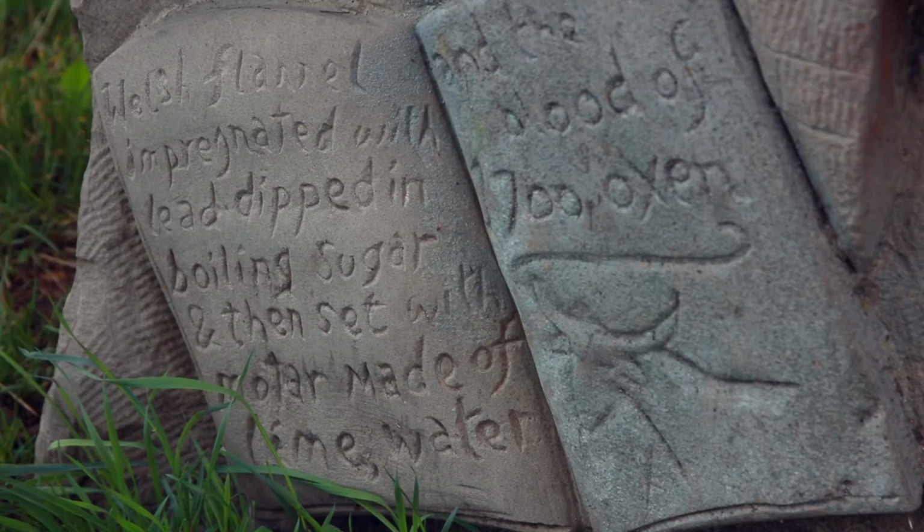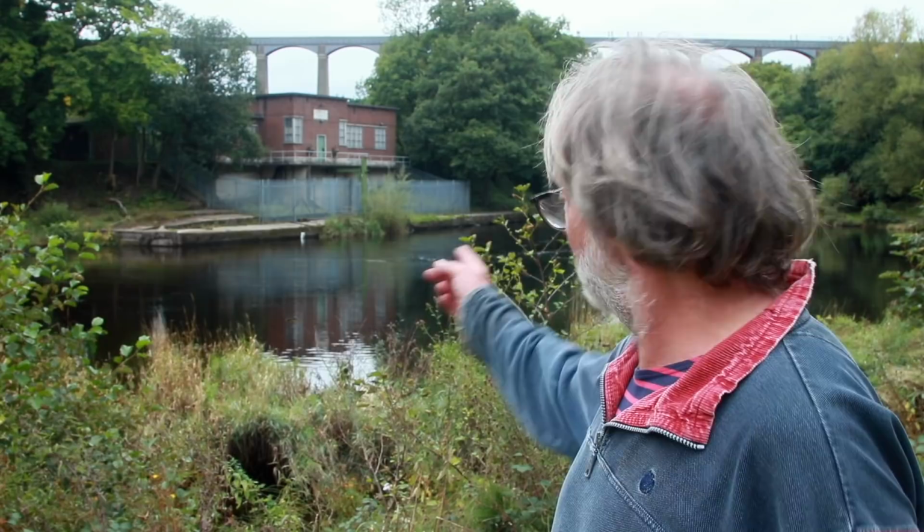Not only is the aqueduct functional, but it has a Georgian elegance about it. And compare that to the 1960s building over there. Yes, that's functional, elegant. Well, I'll let you make your mind up about that.